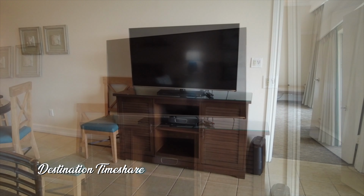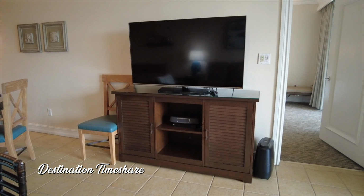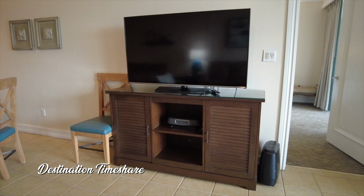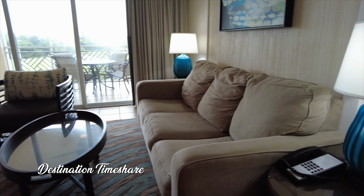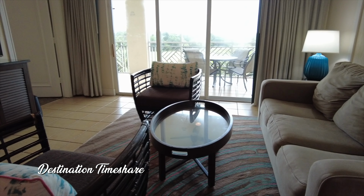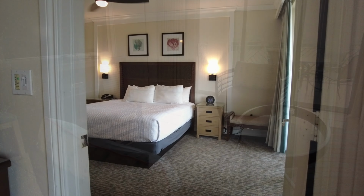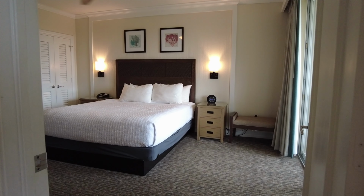You do also have in here a TV stand with a pretty large television up on top. And that thing beside that is actually some kind of Polk sound system. We didn't actually use it. Not really sure what the purpose of that is for. I guess that somehow sound comes out of the television out of that. We didn't really use that or even really know how to use it, but that's what it was.